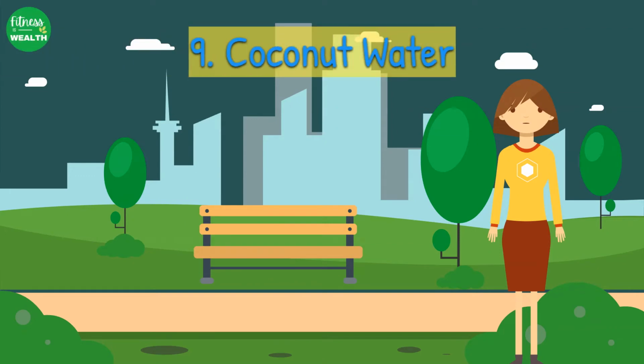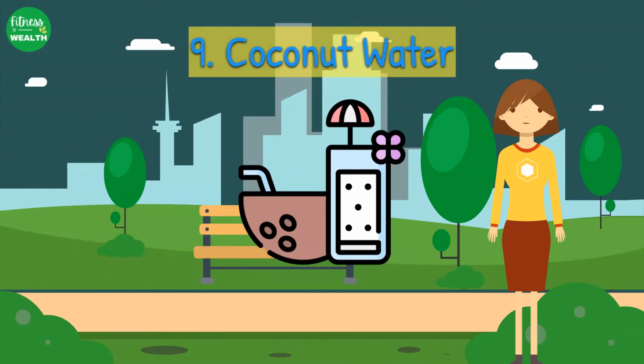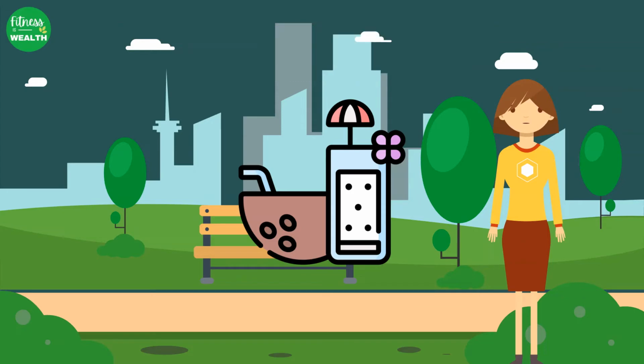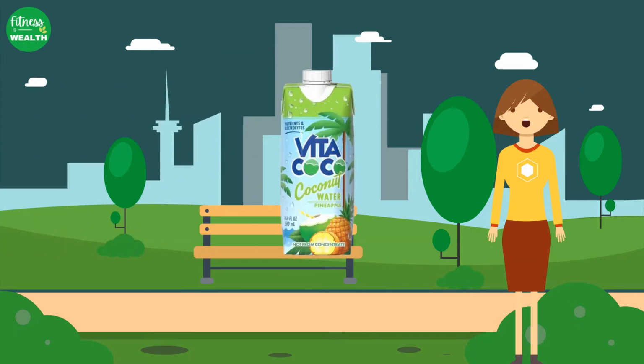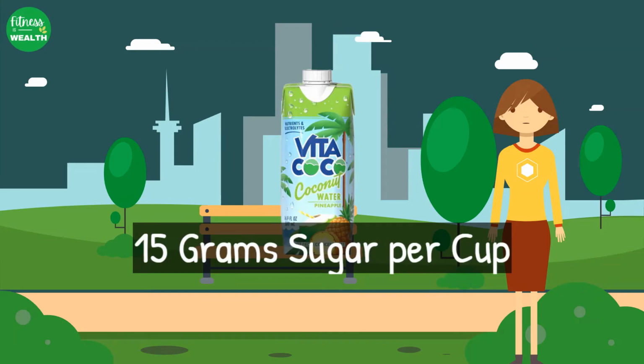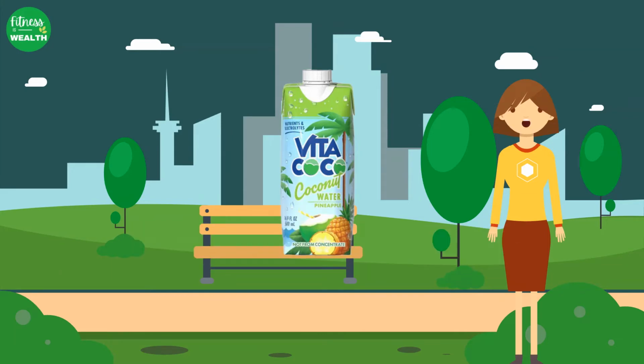Number 9. Coconut water. For optimum health, ditch the coconut water and replace it with water. The sugar content of a single cup of Vita Coco's pineapple-flavored coconut water is 15 grams. While coconut water is preferable to soda, limit the fruity drink to once a week.